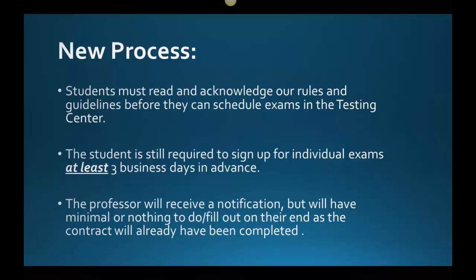That way you can reference it when you have that student sign up for exams in your class, and perhaps you had filled out the contract 2 months ago and you can't remember what exactly you put on it. If you save that email, you'll be able to see that contract that you filled out, and then if you need to make modifications, you can easily email the LRC testing account and let us know what you would like changed on the contract.